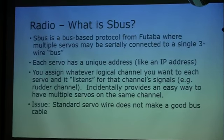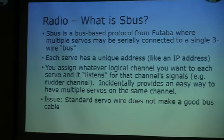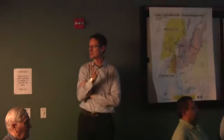And do you need special radios to drive them, or special power supplies? Special receiver. Yeah, so it's a feature. And the servos' power drain is bigger? No, it's not because of the power drain. It's because it's a protocol. The Sbus is a new protocol.